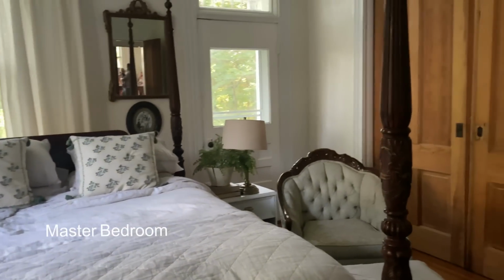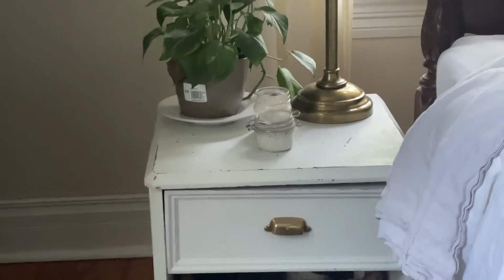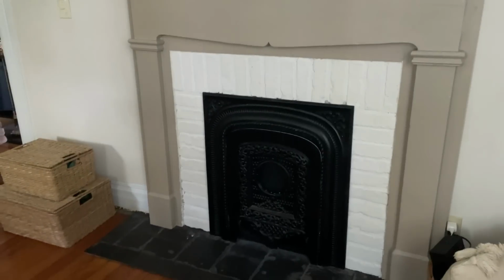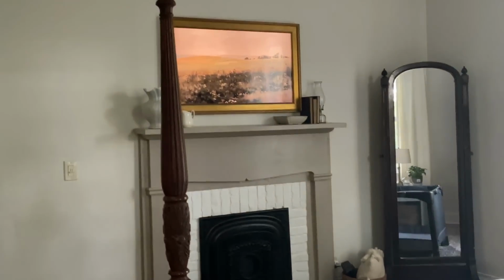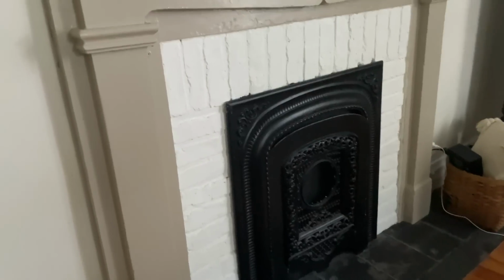Now this, I think, used to be her kind of family room. And she added the mantle and the fireplace. And that's a frame TV. Look at that. We think an entrance to the upstairs going this way.